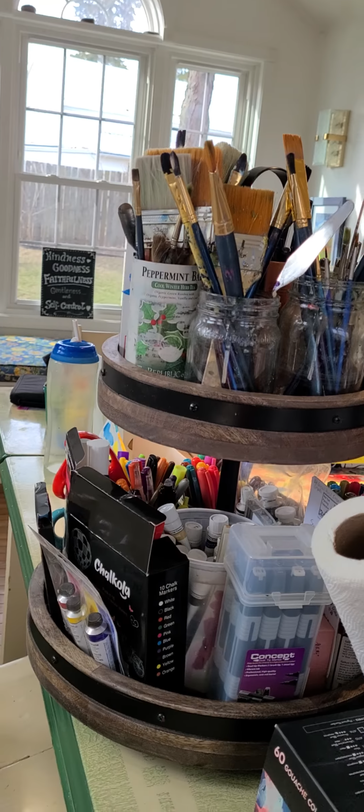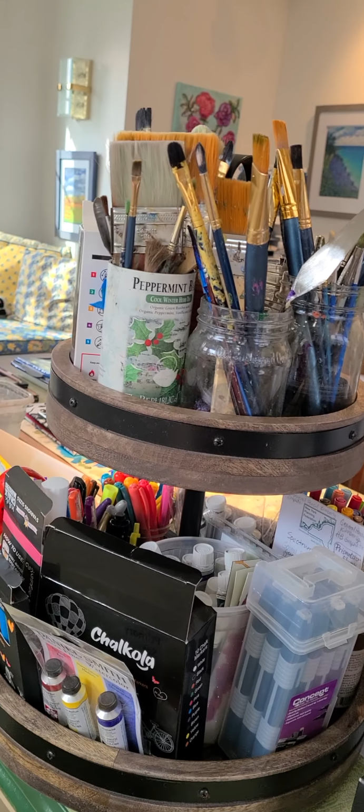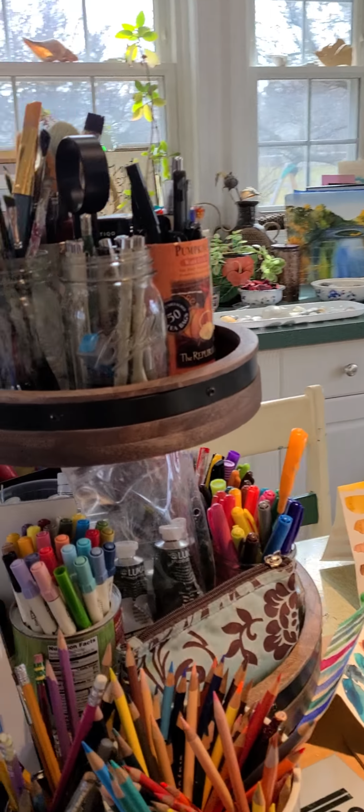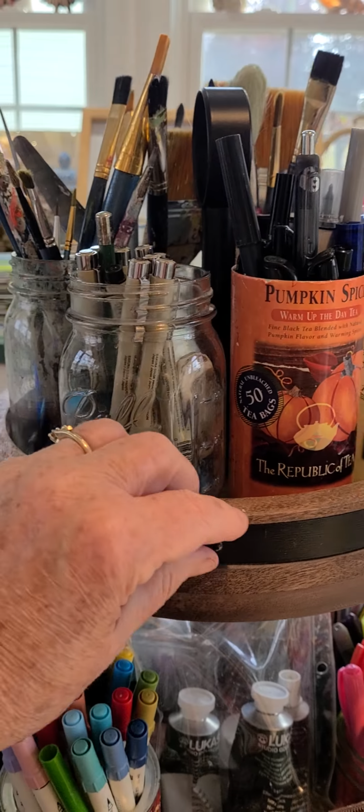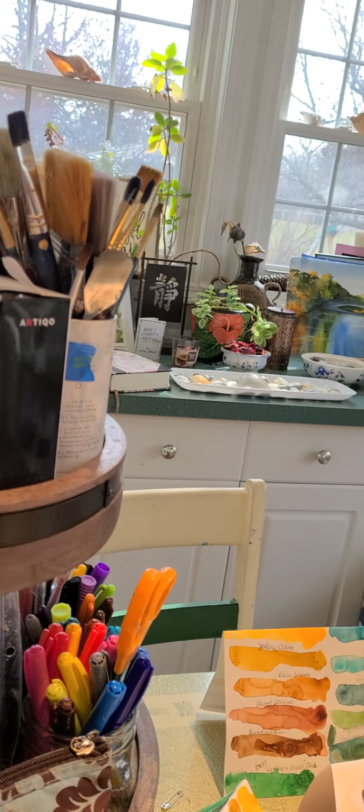My daughter gave me this beautiful turnaround to put all my art supplies on so that I can easily access them, and I can spin it around too, which is so nice. So that's one new thing I got this year that really has blessed me.